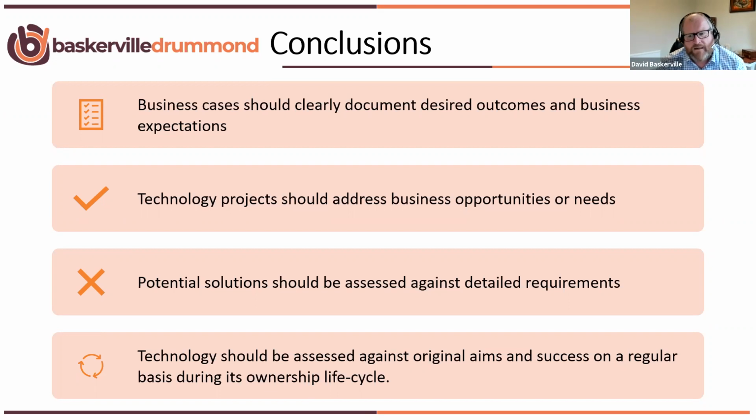So making sure before you go to market that you clearly understand what it is you're trying to achieve as a business and what your expectations are of the new system, whatever it may be, is essential. We're not talking about thousands of pages of documents here, but we just need to have something that everyone can go, yes, that's what we mean by this new system, and that's what we're going to get. We should make sure that whatever we buy is going to tick the boxes of what we're trying to do.